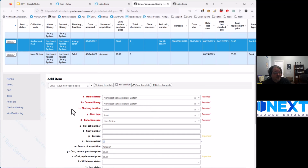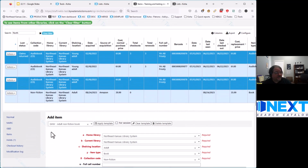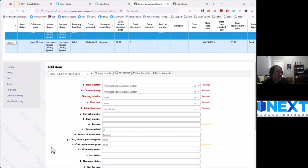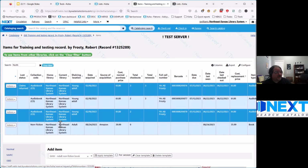Because I can see some issues where there will be too many templates and people will be able to delete shared templates. So for the time being, until we can come up with a way of making sure that shared templates aren't going to become a burden for everybody, I'm just going to disable the ability to share them for everybody except NECLS staff until we get some different things going on with catalogers. And we can talk to the cataloging committee about that.